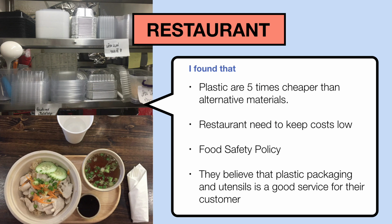Then I start focusing on restaurants. I interviewed restaurant owners and also employees. I found that because of practicality, restaurants have to keep costs low. Plastic is 5 times cheaper than other alternative materials such as biodegradable ones. Also, food safety policy discourages people from bringing their reusable items to restaurants. Now I realize that it could be difficult to tackle and change restaurant behavior. Then it led me to move to the next focus group.